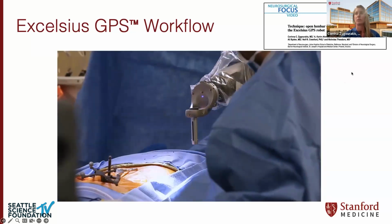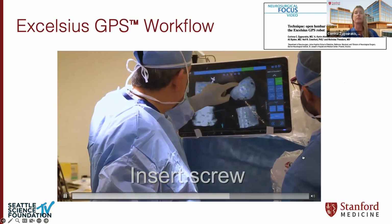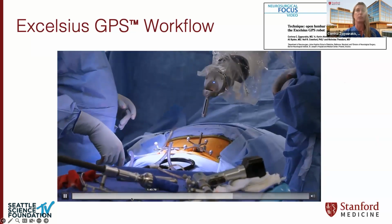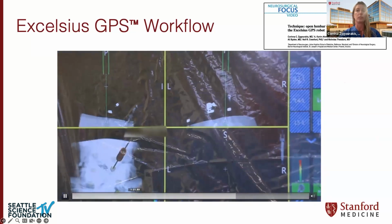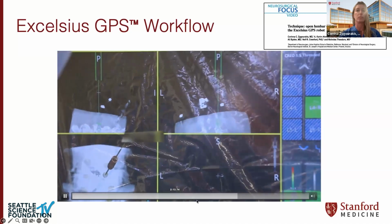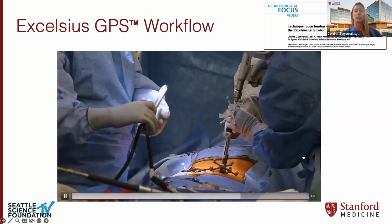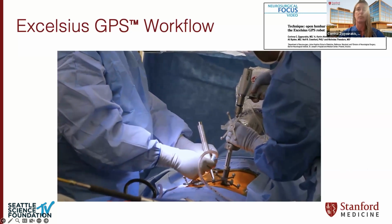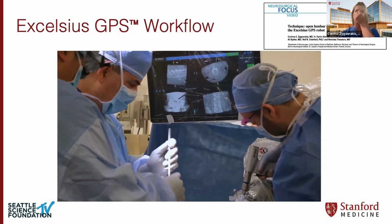The end effector on the robotic arm is then registered, and screws are selected as the robot navigates to the pre-planned trajectories. The robot is deployed by selecting a trajectory on the screen and then depressing a foot pedal. Verification of accuracy is visualized on the screen, and real-time image guidance is used to watch the drill follow the plan. Given the extreme rigidity of the robotic arm, there is no need for K-wires or tapping.